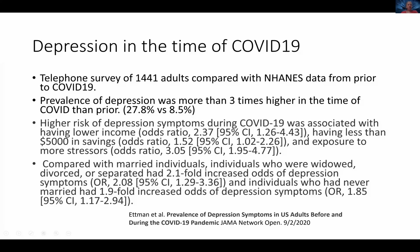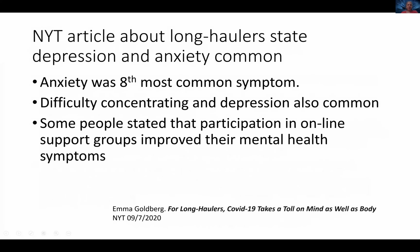There was also a New York Times article about this where they were talking about the long haulers. Actually, anxiety and depression has been a very common symptom for them. Anxiety was actually the 8th most common symptom they listed. Then difficulty concentrating and depression were also common. And part of the reason they gave was that people didn't take them seriously, thought they were just kind of milking it, or didn't really have this, or being unreasonable about it. And so normalizing it and saying, yes, this can happen afterwards really seemed to help. And then some people actually stated that participation in online support groups improved their mental health symptoms.